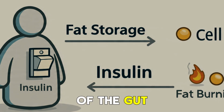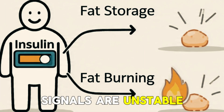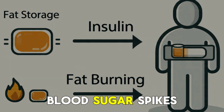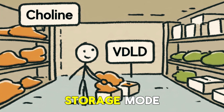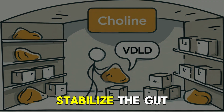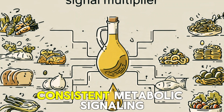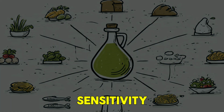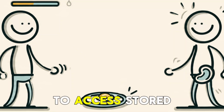You can think of the gut like a control panel and the liver like the engine. If the control signals are unstable, the engine never runs properly. Many common breakfast foods cause quick blood sugar spikes. When glucose rises rapidly, the body often shifts into a storage mode even if total calories aren't high. Greek yogurt helps stabilize the gut environment and improves microbial balance, which supports more consistent metabolic signaling. Berries add another layer of benefit by improving insulin sensitivity. This means the body is less likely to store fat and more likely to access stored energy.